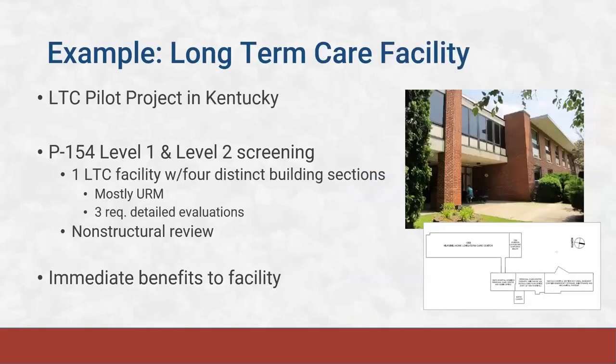Another example is in Kentucky. We did an RVS project at a long-term care facility. We did Level 1 and 2 screening on one facility, one campus that had four distinct building sections. Most of them were URMs. One of them was a newer addition and it screened out.